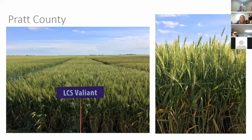Remember, for Link we're talking about I-70 and north, and Limagrain is suggesting that Valiant is going to have a wider adaptability, and it will go south into the southern border of Kansas, perhaps quite well. And it is looking quite good. Even in this photo here, it has an excellent head count, and it seems like it has very good yield potential. But I think we need to look into it a little bit more. Maybe one concern for the Pratt and Stafford County regions with Valiant would be acid soils.